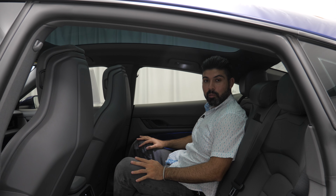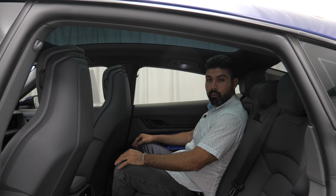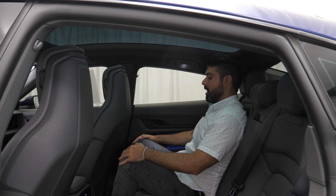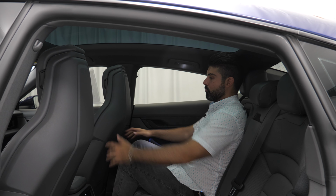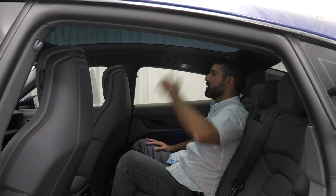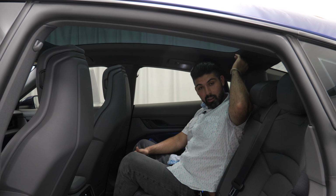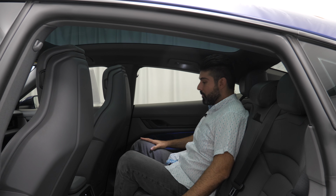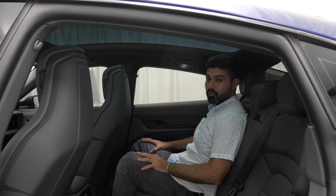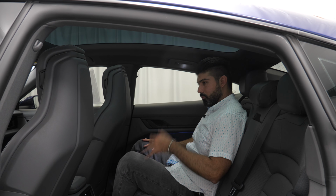All right, so now let's talk about the back seats in the Taycan, starting off with the overall size. I'm 5'11", sitting behind myself, and you can see that I have plenty of leg room, but headroom is a little different. As I put my head back in the headrest, I can feel my hair touching the back part of this roof area, and maybe another inch or two, my head is going to be touching the glass roof here. So keep that in mind.